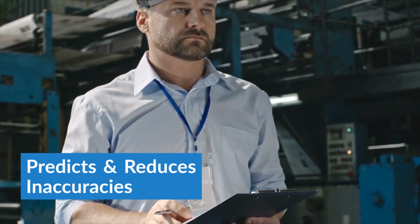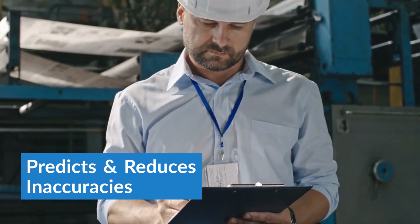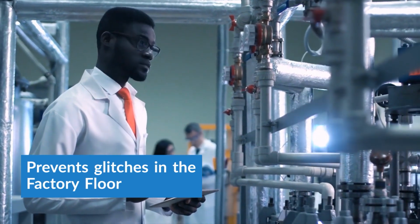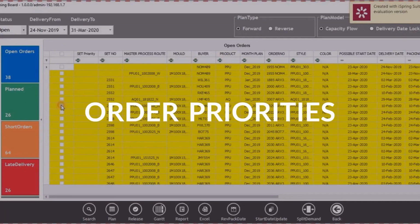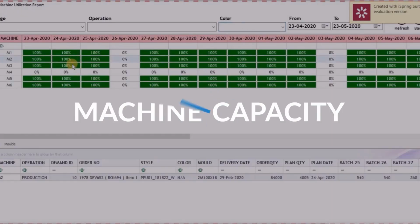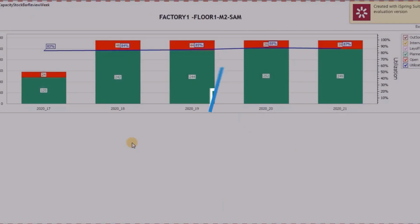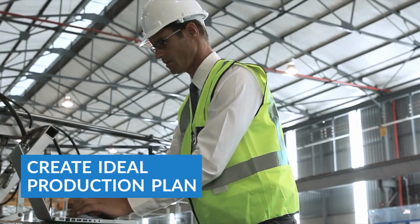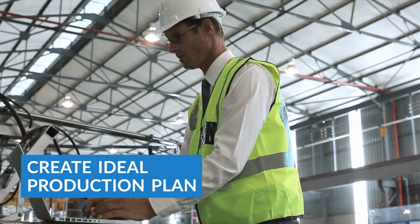The core function of Inventix Planet is its ability to reduce inaccuracies in planning and scheduling, preventing even the smallest of glitches from occurring on the factory floor. With a 360-degree view of details like order priorities, delivery dates, raw material status, machine capacity, mold and manpower availability, backlogs, reworks, and much more, Inventix Planet can provide vital support to planning managers in creating the most ideal production plan.